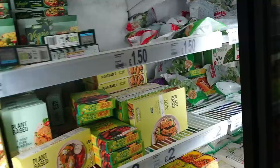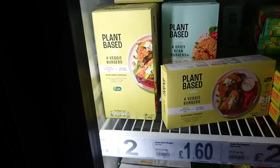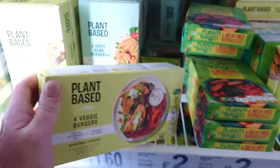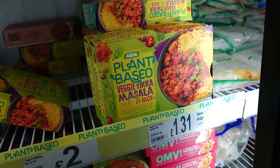Plant-based veggie fingers, meat-free sausages, £2 each, veggie burgers, and spicy bean burgers. This is all new, this kind of plant-based by Asda. Nice packaging, I like it, actually. Yeah. And it clearly says, of course, when it's vegan. Look at this at the moment, £1.31, veggie tikka masala and rice. It's a bit of a bargain, isn't it?